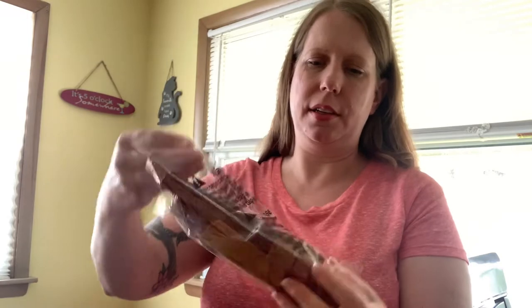And then I found this wind chime that I thought was a pretty color, which will match my backyard. And I said for a dollar, let's see what it looks like. For a dollar, why not? I got my wind chime.